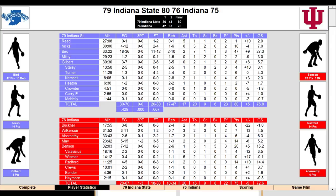Second half, what a tremendous action for college basketball. The 1978-79 Indiana State Sycamores, who lost in the finals to Magic Johnson and Michigan State, defeat the 1975-76 Indiana Hoosiers, 80-75. Larry Bird, player of the game.